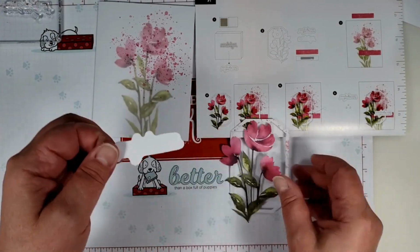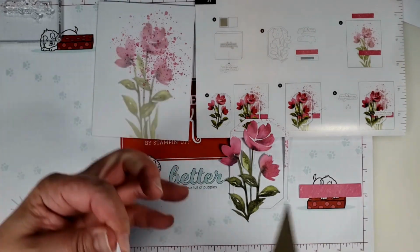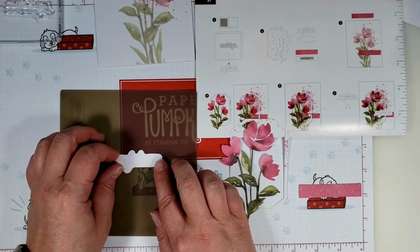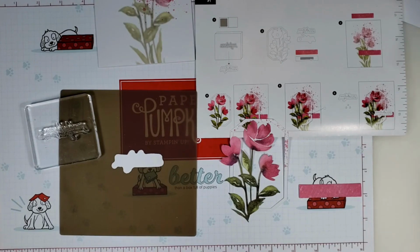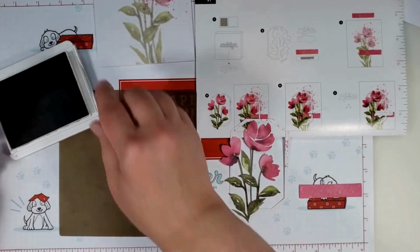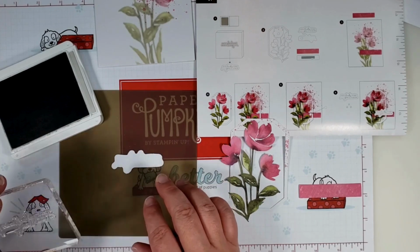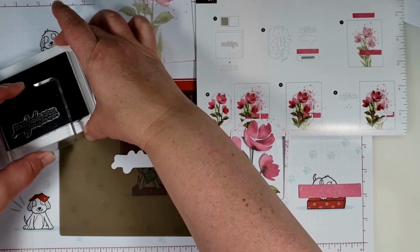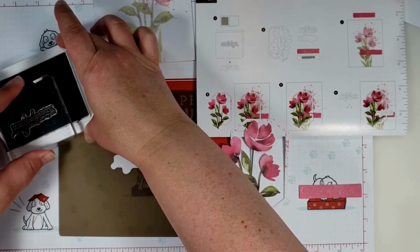Now, what's interesting with these label tags that we're going to be stamping our greeting on, they are shaped instead of just being like a rectangle. So for this card, we're going to be stamping the greeting that says, "I'm so lucky to have you in my life." So I'm going to go ahead and I'm going to stamp that first. And I'm putting this on one of my silicone craft sheets so that way I can see where I'm stamping, and it's going to go over like that. It's a little bit easier as opposed to doing this on the grid paper, which is white, and I think I just stuck my finger in the ink.